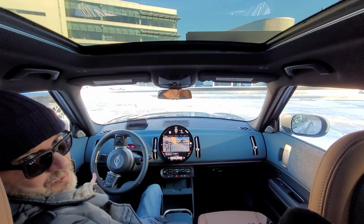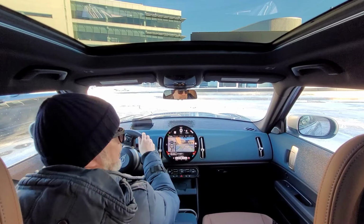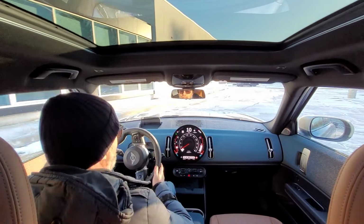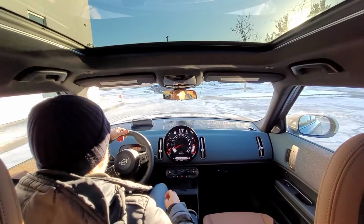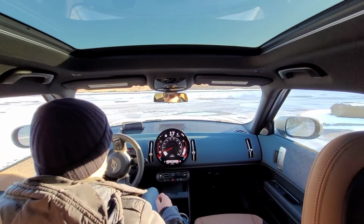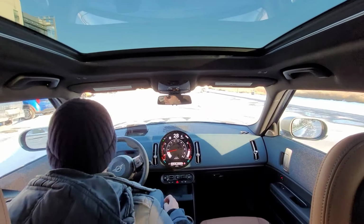Let's correct the camera position a little bit to the right. Okay, we should be able to see everything. As I mentioned, normally my son helps with the shooting, but today he's busy Christmas shopping, and I'm the only one managing the shoot today. So here, let's let you hear the sounds of the go-kart mode.